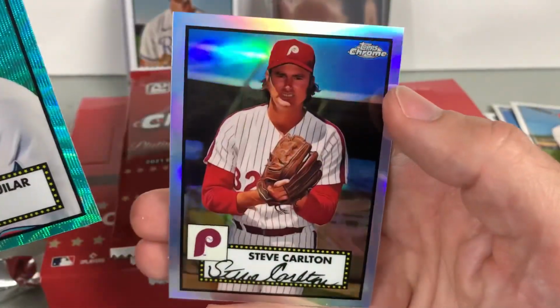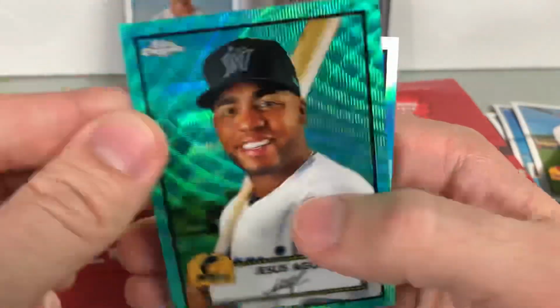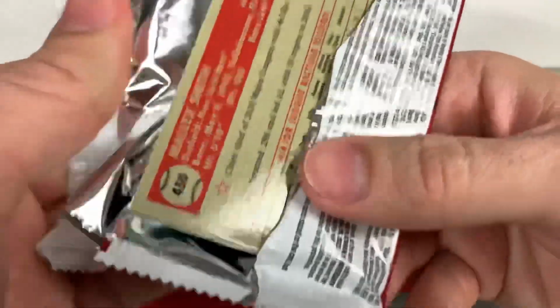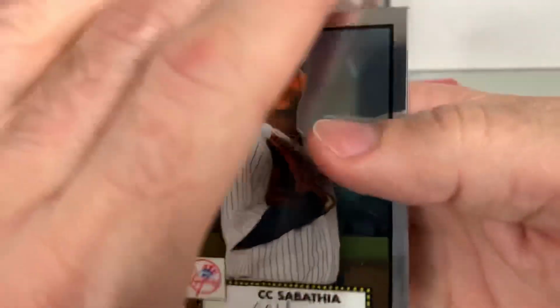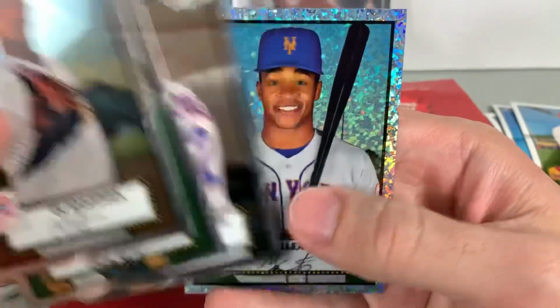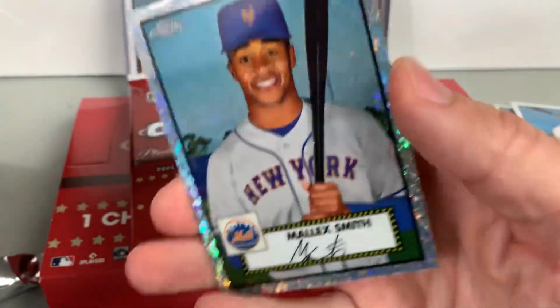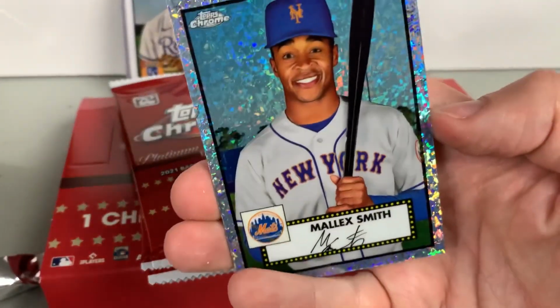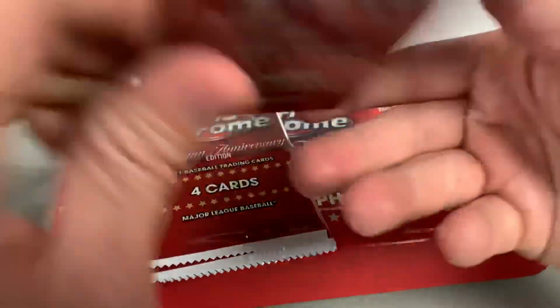So there's an Aqua Wave and a cool refractor of Steve Carlton, so that's sweet. I changed my lifestyle a couple of years ago. I eat fairly healthy, I'm very active, and I really attribute that to one of the reasons I've been able to avoid it. There's my Platinum Anniversary Mini Diamond numbered to 70, Malik Smith. So that's one of the rough hits.